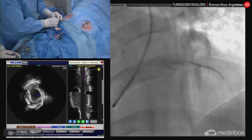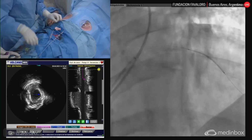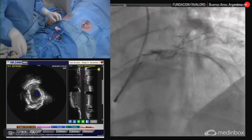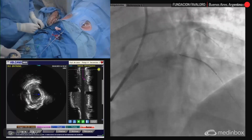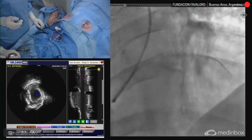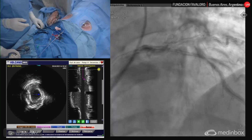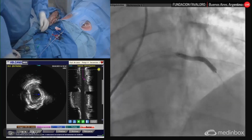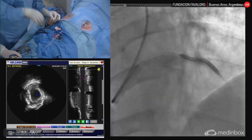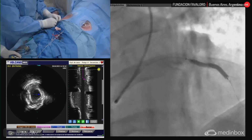So a little bit distal, to be sure I don't have to get back. Test. Okay, let's inflate there. 1, 2, 3, 4, 5. Show me. Hit play, you inflate. Okay, perfect. Wait a minute, Carlos. Deflate.